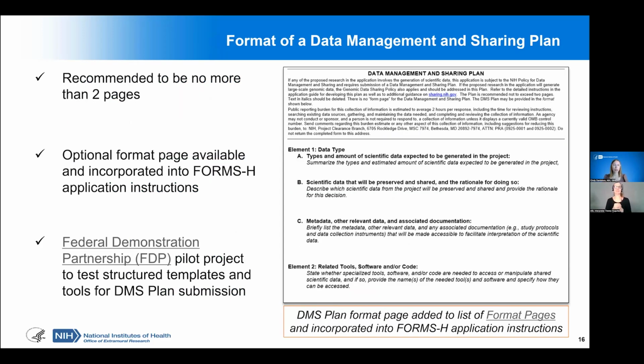We have received a lot of questions over the past couple years since the policy was released about looking for more details about the format of a data management and sharing plan. So with that information in mind about what content you'll want to include, we do have some information to provide on what format you might consider. First, we recommend that they generally be no more than 2 pages, but there might be some cases where you need more length to describe that if you're, for example, generating many different types of data. And it's not a limit, it's only recommendations, so it may be appropriate to have a longer plan.